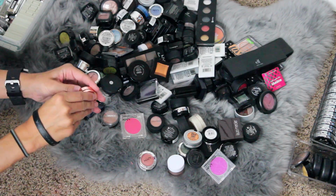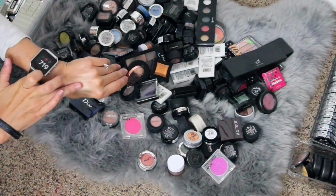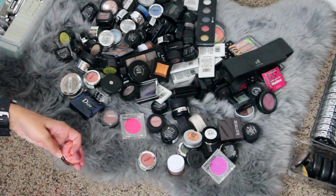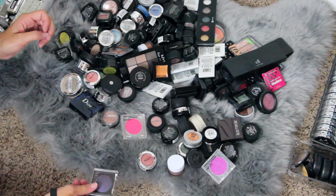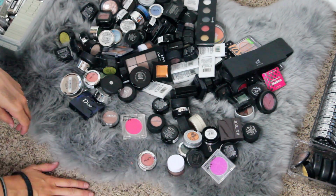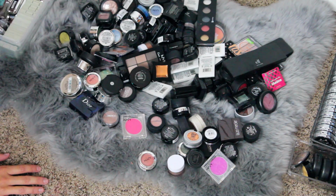I also really love this eyeshadow from Hot Makeup. I got this at IMATS 2 years ago. It's beautiful. It's almost like a sheer glitter. Laura Mercier baked eyeshadow. I'm definitely going to keep that in here. Really love that. This Imani eyeshadow, never used. I'm going to toss that.